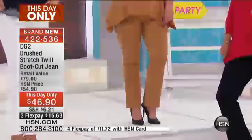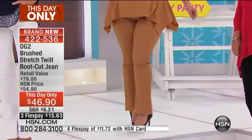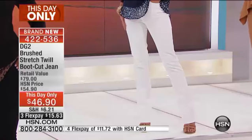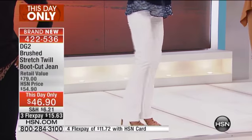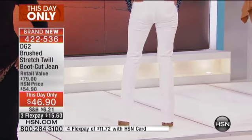Look at the ladies. The white, I just have to tell you, is so absolutely gorgeous. I want these in white. I love the black that I'm wearing. It's a very unique white. It's rich. This is the white that takes you into fall. This is the white that you can wear in the wintertime. It doesn't have a summery look.